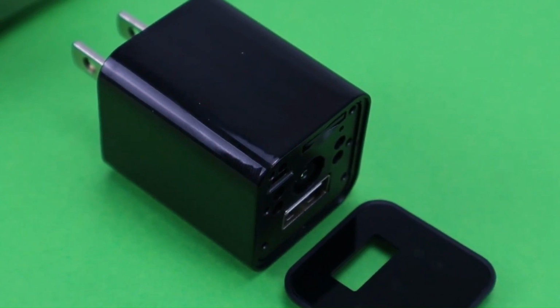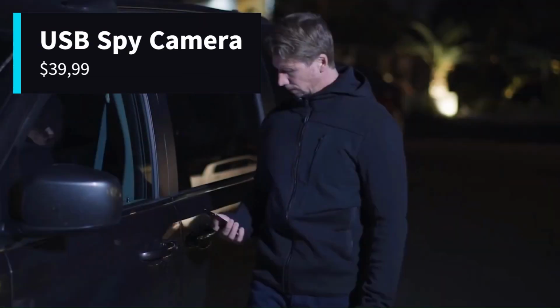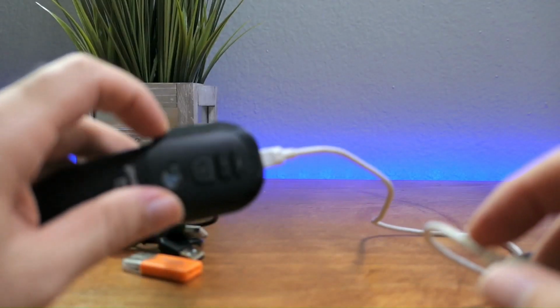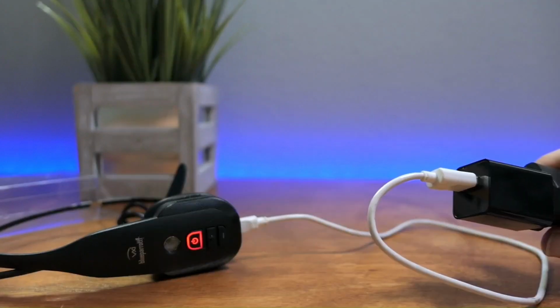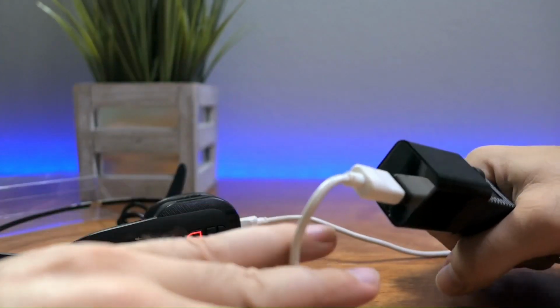A USB spy camera is a type of surveillance camera that is designed to look like a USB drive or other type of USB device. The camera is hidden within the USB drive and can be connected to a computer or other device to record video or take photos. The video footage or photos can then be retrieved by accessing the USB drive on the connected computer. These cameras are designed to be small and discreet, making them easy to conceal in a variety of locations, such as in an office or home.